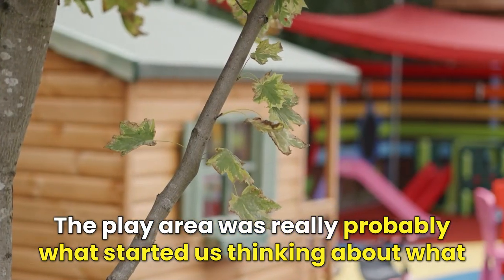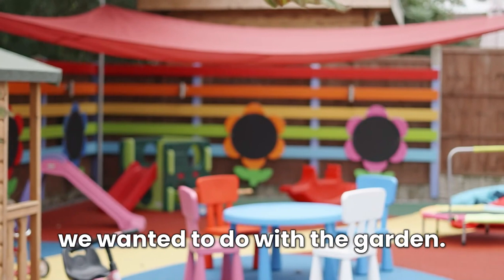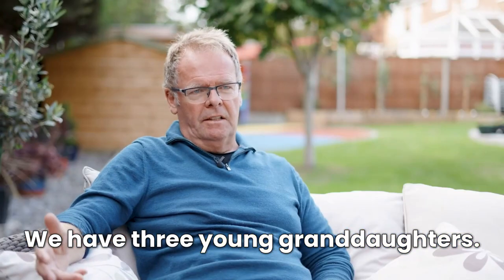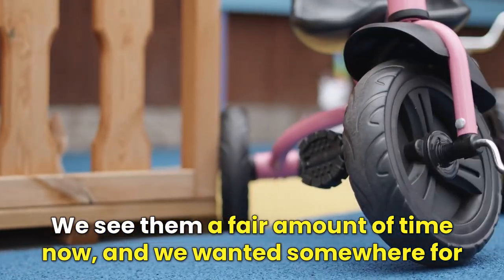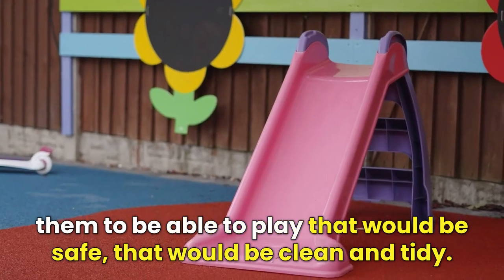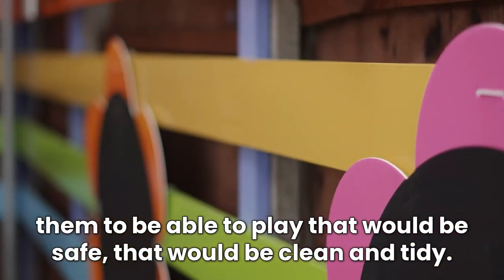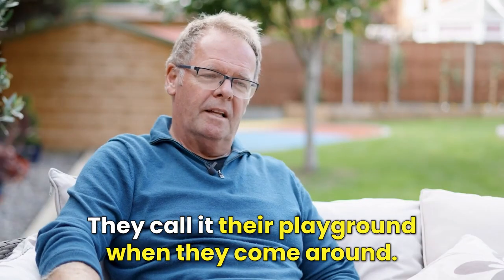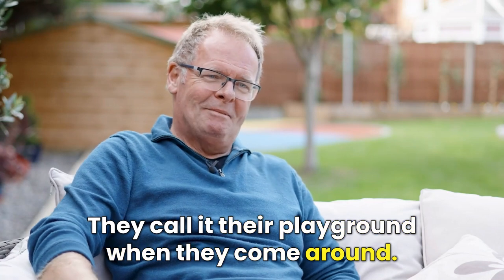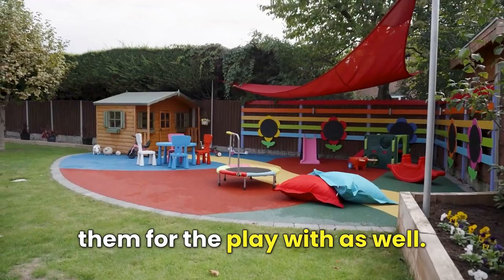The play area was really probably what started us thinking about what we wanted to do with the garden. We have three young granddaughters. We see them a fair amount of time now, and we wanted somewhere for them to be able to play that would be safe, that would be clean and tidy. They absolutely love it. They call it their playground when they come round. The little house that we have there's got all sorts of things in it for them to play with as well.